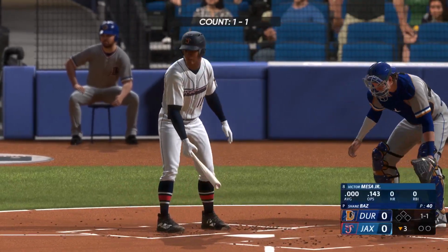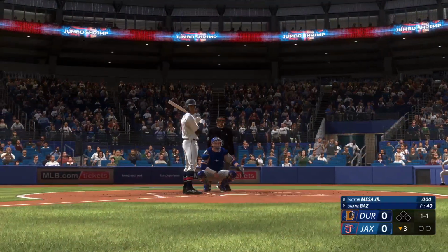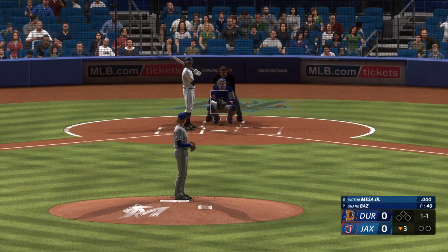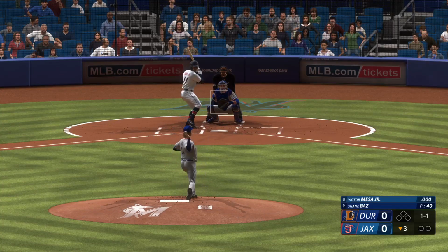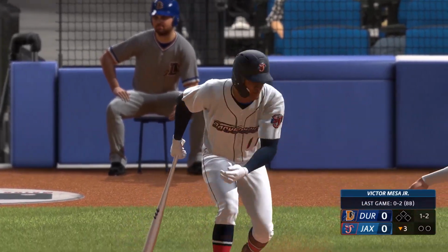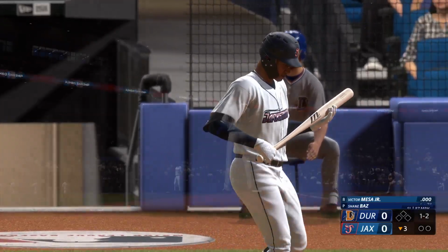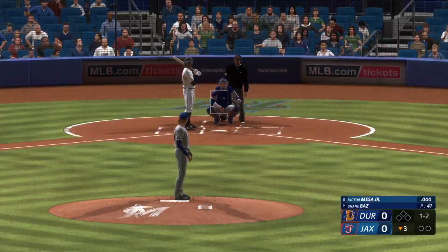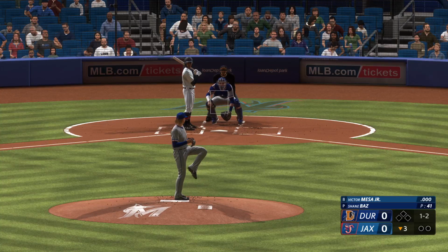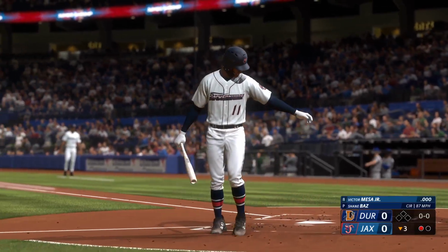Back here at Lone Depot Park as we go to the last of the third. And now the center fielder, Victor Mesa Jr. The pitch. That one's in there, and the count 1-2. The pitch. And a swing and a miss. And that's the first out.